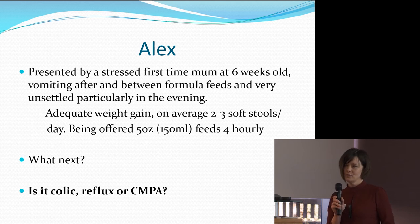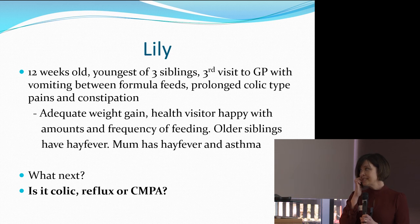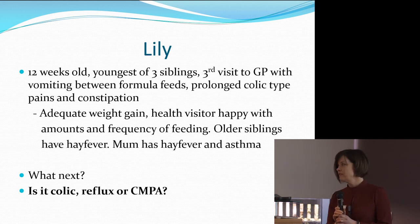Is there anything else you would want to know? Is it colic, reflux, or cow's milk protein allergy? Lily, 12 weeks old, youngest of 3 siblings, third visit to GP with vomiting between formula feeds, prolonged colic type pains and constipation. Weight gain is adequate, health visitor happy with feeding. Older siblings have hay fever, mum has hay fever and asthma. What next? Is it colic, reflux, or cow's milk protein allergy?